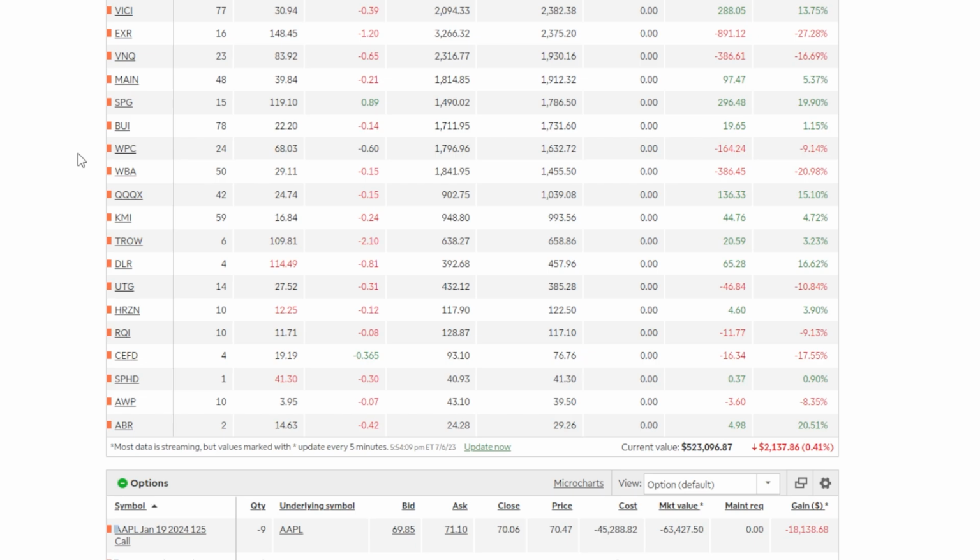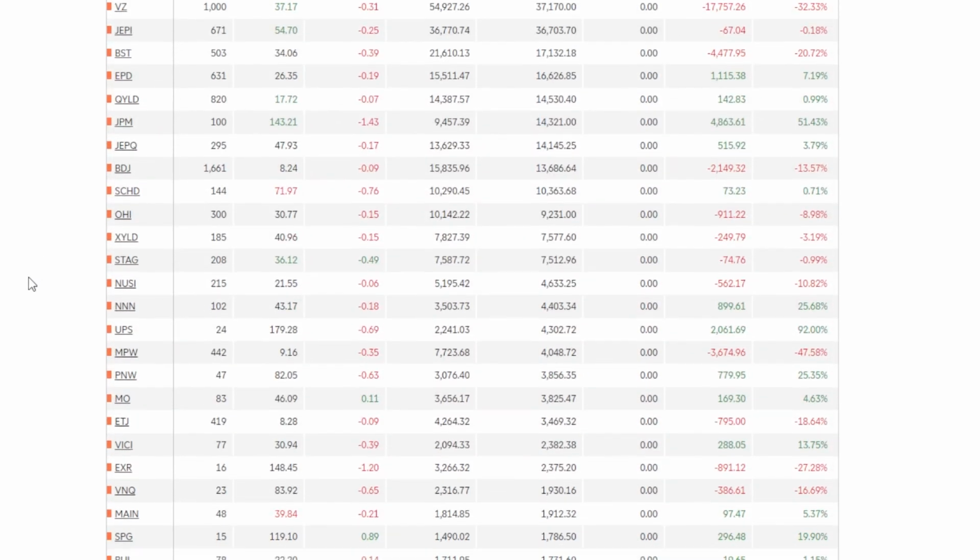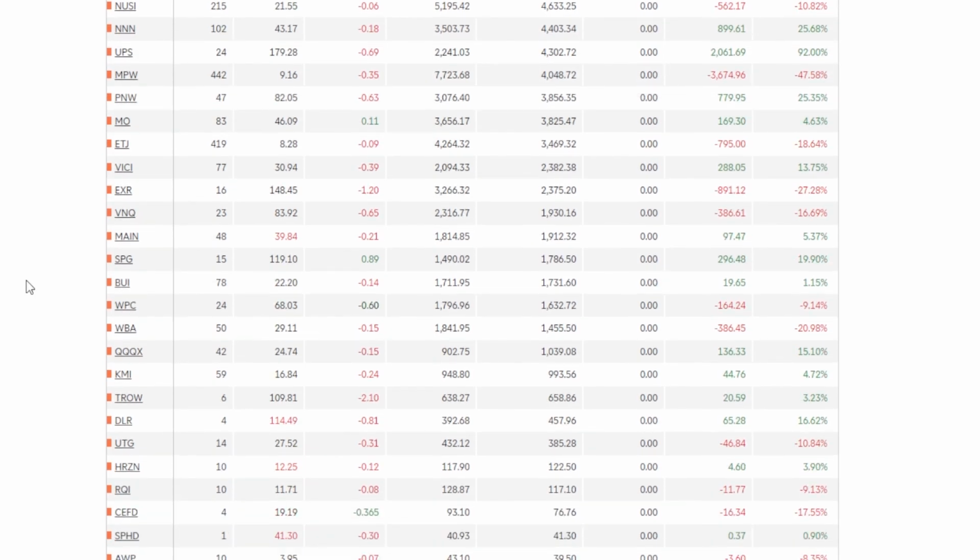Then we have Walgreens, 50 shares, QQQX, 42 shares, KMI, 59 shares. We have 6 shares of T. Rowe. We got 4 shares of DLR, 14 shares of UTG. We have 10 shares of HRZN, and then we have 10 shares of RQI, 4 shares of CEFD, 1 share of SPHD, 10 shares of AWP, and 2 shares of ABR. So that is my entire portfolio on this platform. Comment down below any holdings that you hold that I also hold in this portfolio.